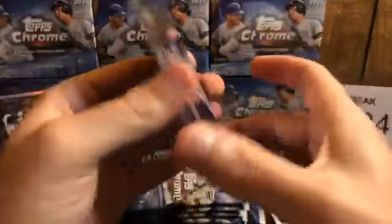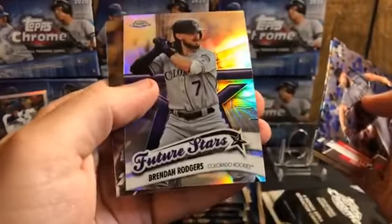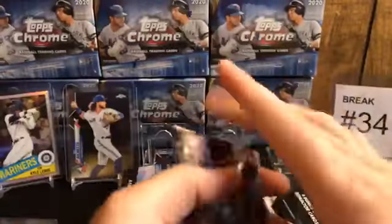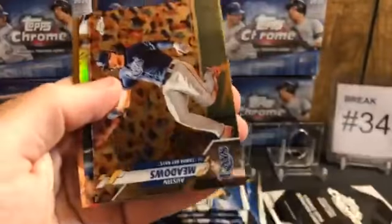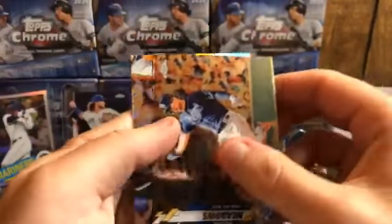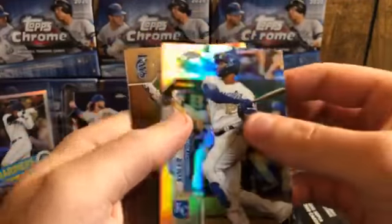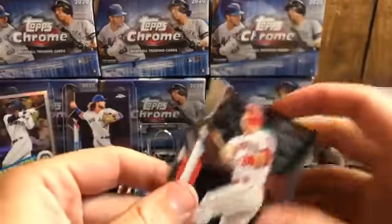Robbie Ray, D-backs. Max Muncy, Dodgers. Brendan Rodgers, future star, is going to the Rockies, and a Germán Márquez going to the Rockies as well. Mike Trout, first Trout base, Angels. Austin Meadows, I swear this guy follows me around. We see so much of his stuff in here. Our refractor is Jorge Soler going to the Royals. And we have a Willie Adames going to the Tampa Bay Rays. Trout base.